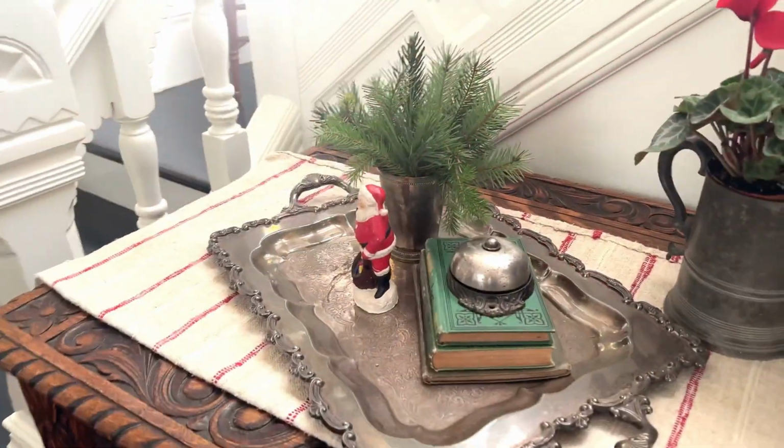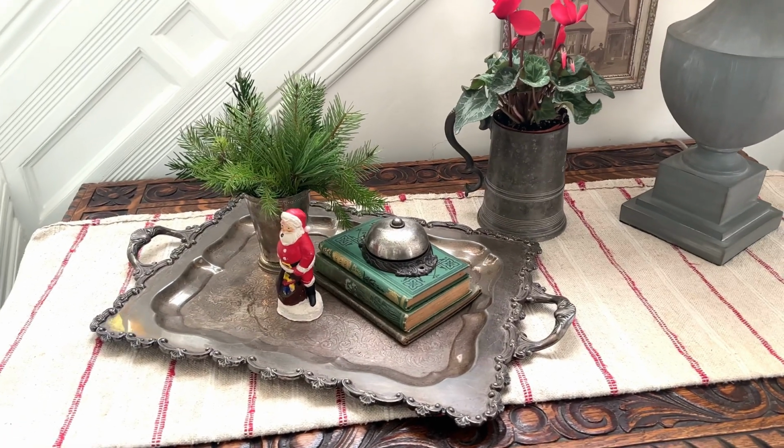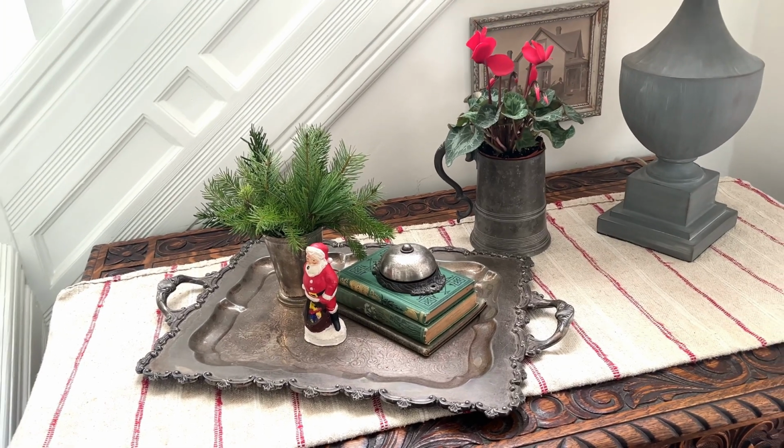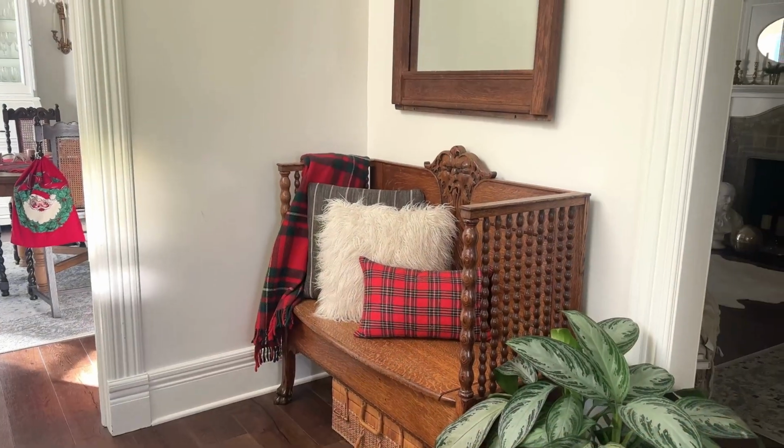Now we're heading into the entry. The entry is such an important area of your home to decorate. If you've got a horizontal surface in there, go for it. Add a tray, create a vignette. I love it as a spot to really introduce the holiday or the season.